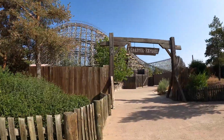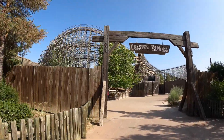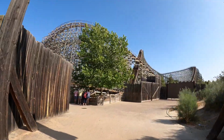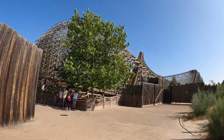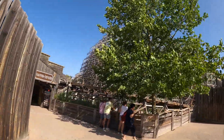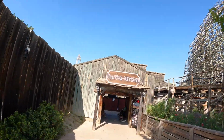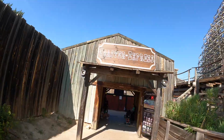Oh no, coming up is Coaster Express, widely considered by many to be one of the worst roller coasters on the planet. Definitely one of the worst wooden coasters, let alone just coasters period. And I'm ashamed to say that we have to wait 35 minutes for this piece of junk.